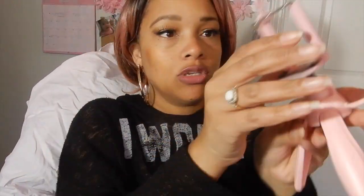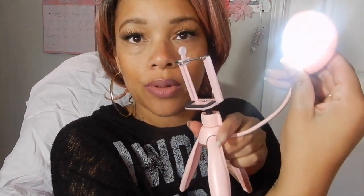Then you lock it in place. Don't move. And then you put your cell phone in here. Cell phone will go in there. And then you got your little ring. Yeah, look at that. I think it has three settings. 1, 2, 3.